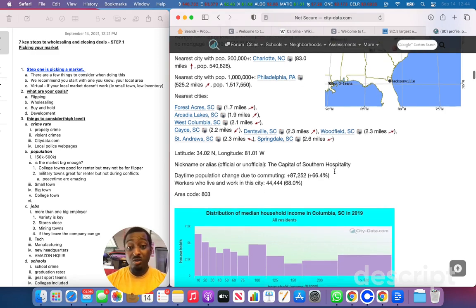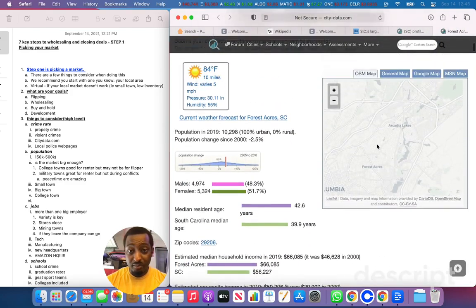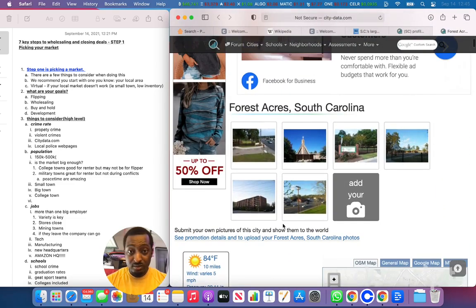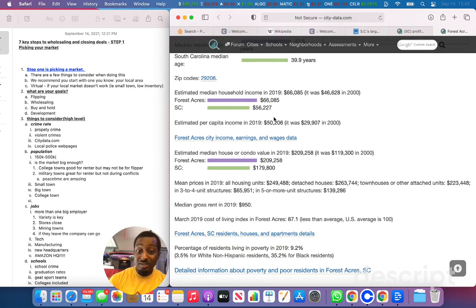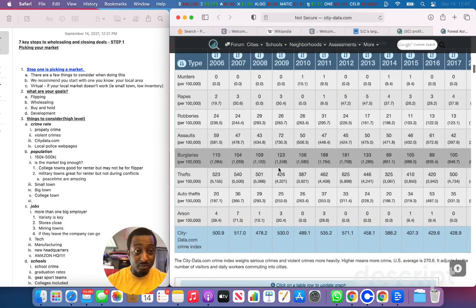If we were to click on each one of these cities and see what their information says, what their population is, we can add that to the population of what we're looking at. So there's another 10,000 people right here in, what is this, Forest Acres. Higher household incomes, just slightly. So now we're getting into the outskirts side of town where home values are going up a little bit. The population went down. But let's see the crime rate.